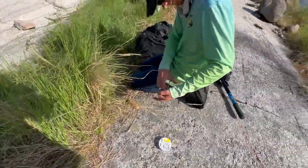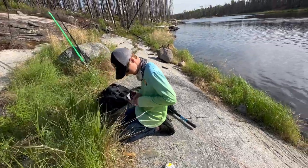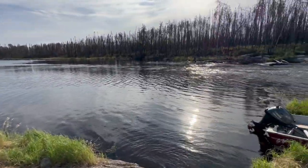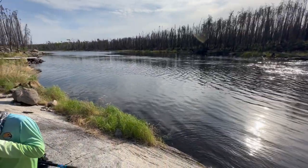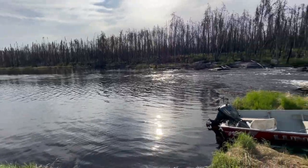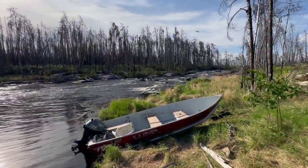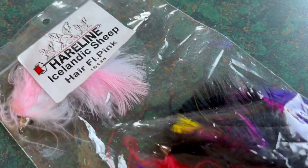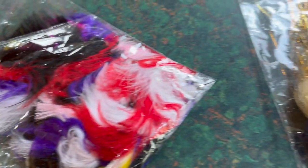Doing a 20 pound test because we just caught a huge northern pike but broke the line. And that was how much test on the line he broke? I think it was 12. 12. So we're going to 20. Will's custom flies. We're gonna be putting these on, giving them a test up here.